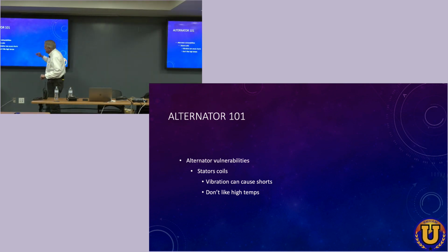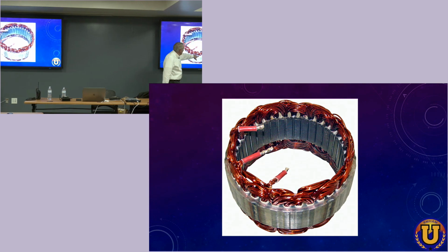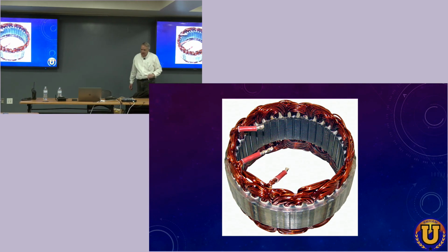Stator coils. Those are the coils that are on the outside of the alternator. The typical failure point for those is vibration, and they don't like high temperatures. Here's a picture of a stator coil, and you can see what that looks like. The Ford ones actually have another terminal here instead of just 3, but that was the best picture I could find on the web.